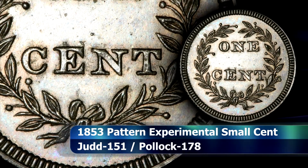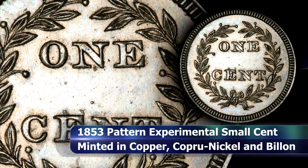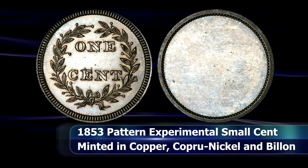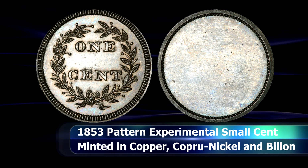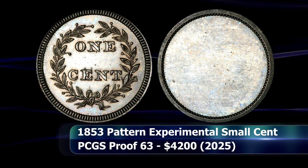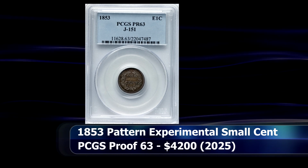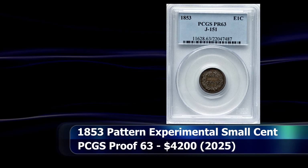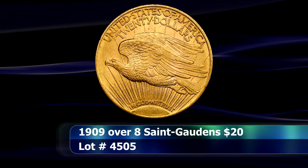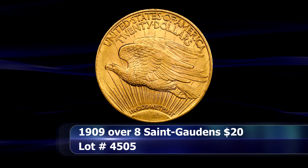In 1853, the mint created this experimental piece. The coin was much smaller, about the same size as would eventually become the small cent, with a simple design on the reverse, and what would be the obverse is struck with an unfinished die that had no design at all. This interesting piece was graded by PCGS as Proof 63 and sold at auction for $4,200.